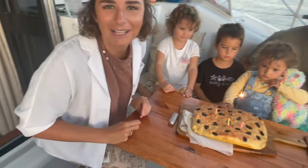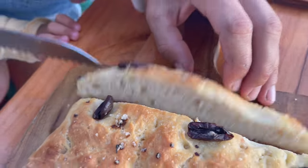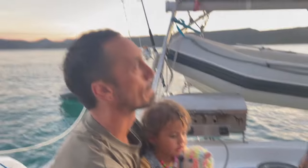Focaccia cake. Well done. Thanks, master teacher. How does it work? It looks so good. One strawberry fell off. Rainbow trout and hummingbird wing.